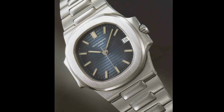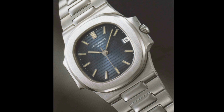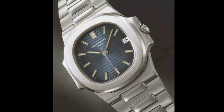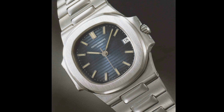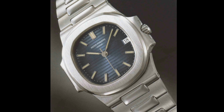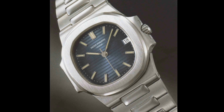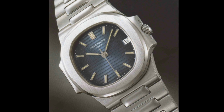Now it's worth also pointing out that the standard jumbo, if you will, was discontinued in 1990 and wasn't replaced until the early 2000s. Therefore, there was quite a long period when this was the only option for those who wanted a steel model, which does make this again another interesting model, and it had a very, very long tenure as the sort of flagship steel version of the Nautilus.